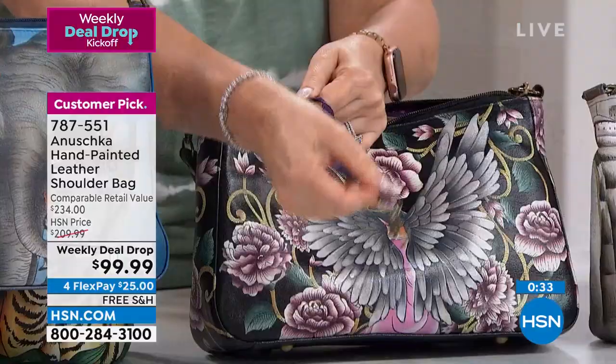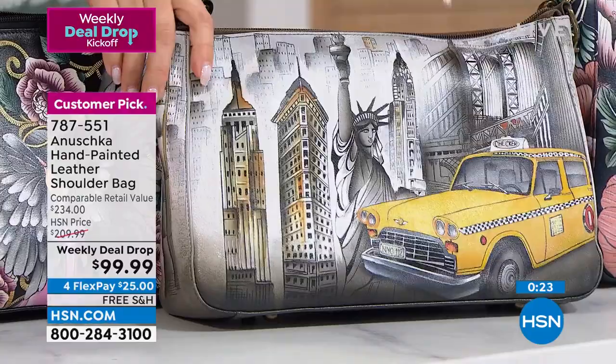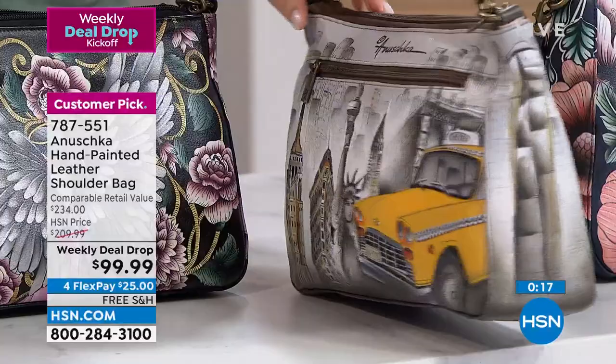Okay, New York City gals. I went to college in New York City. I lived in New York City since I was 19 till I was in my mid-30s. Yellow cabs, Statue of Liberty, the Chrysler Building. Again, hand-done. Look how amazing that is, and artwork on both sides.